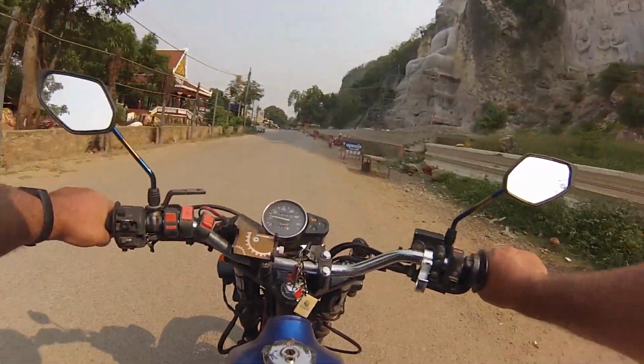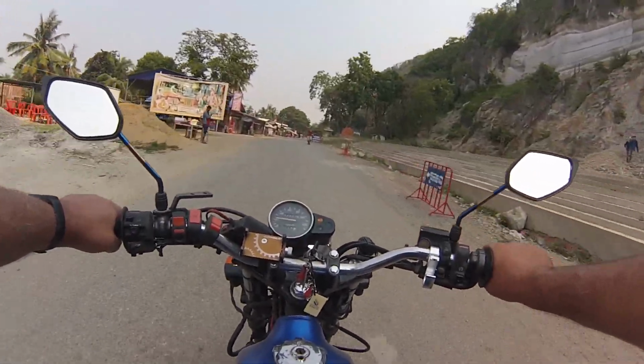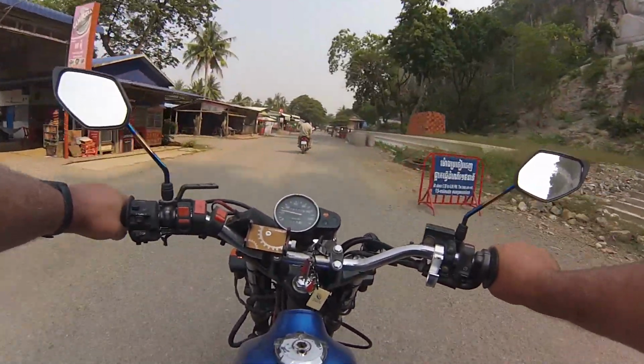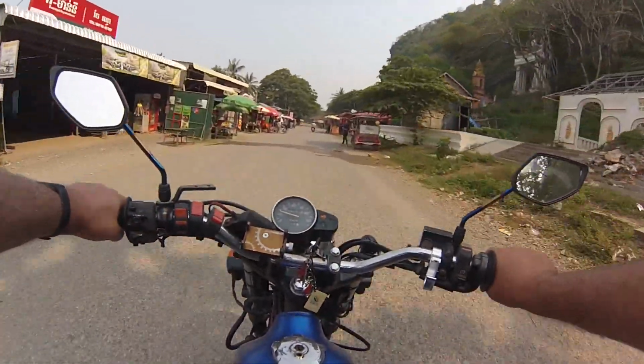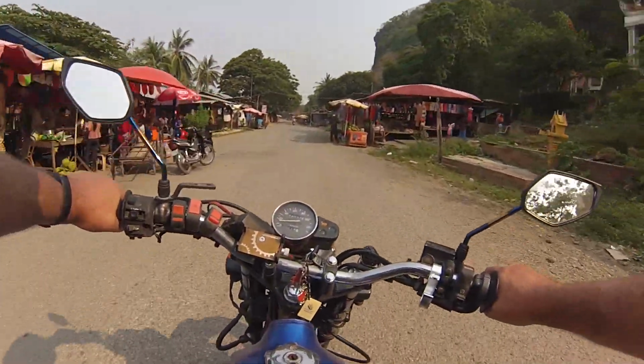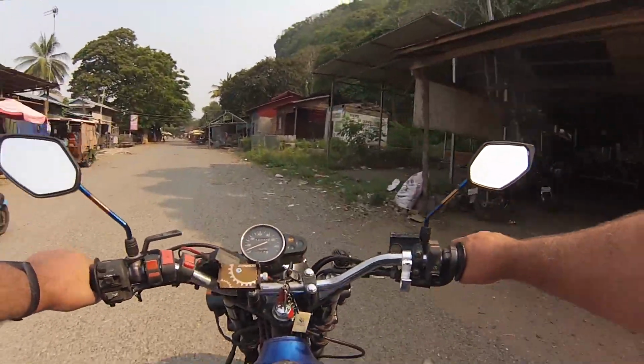As we ride in, you can see the huge carvings in the mountain. We will be coming back to look at these later on in the video. We are also going to pass the bat cave that sees an eruption of millions of bats at around 5:30 in the afternoon. We should be back by that time.